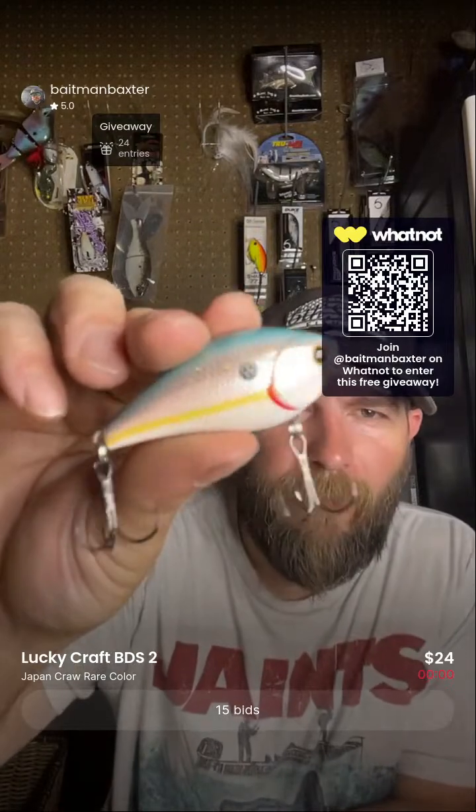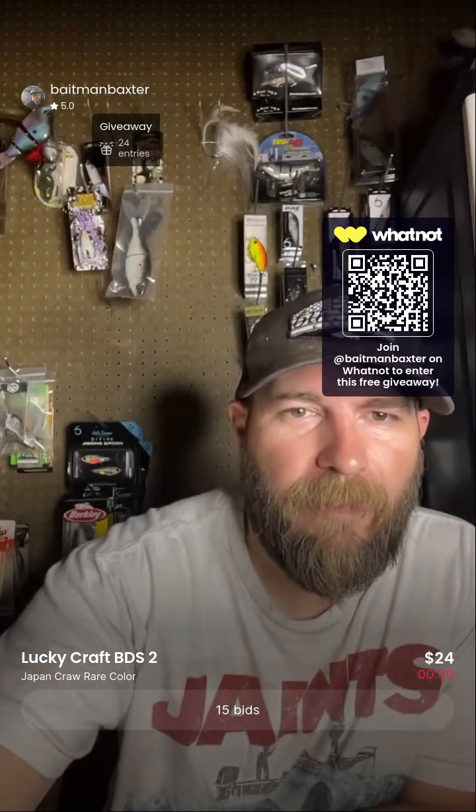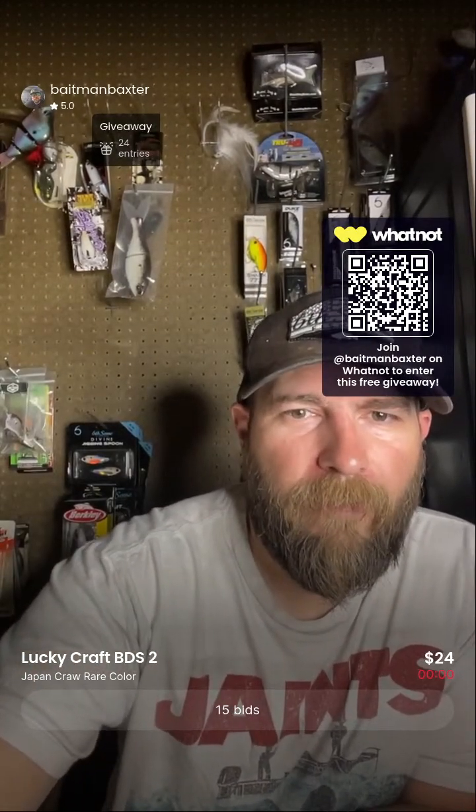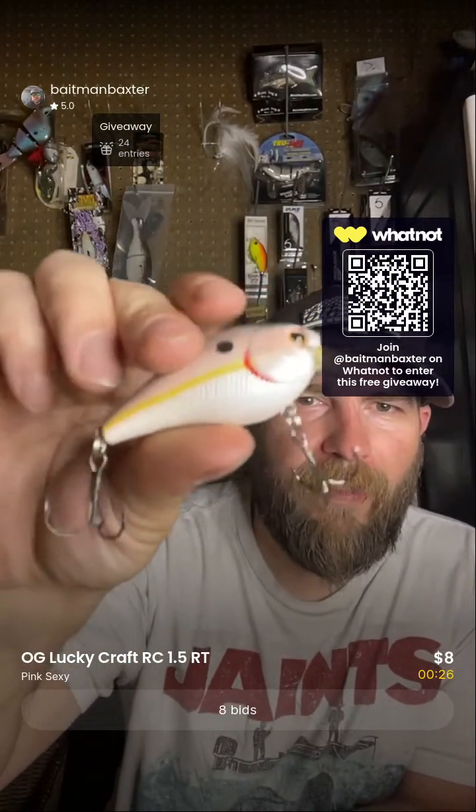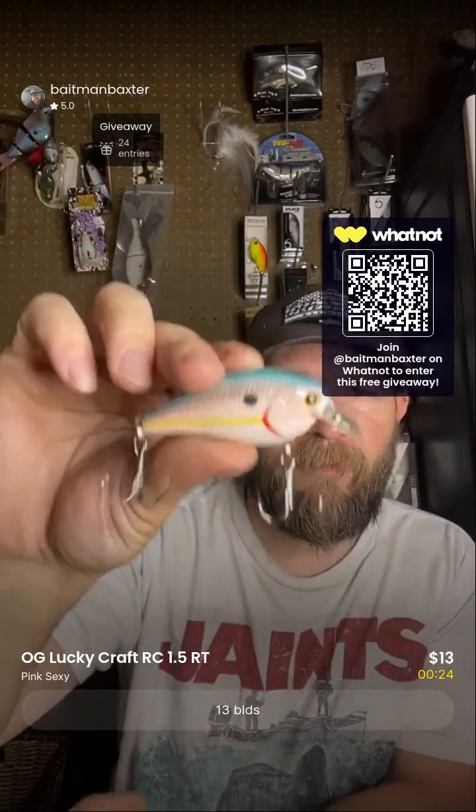Oh, this is the one I need to run. Pink Sexy. Pink Sexy. All right, here we go. RC 1.5 RT. This is a Rick Clunn version. Rattling Pink Sexy.